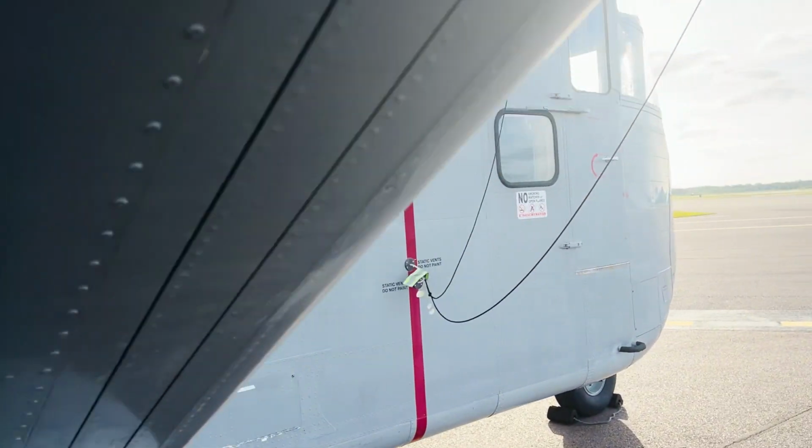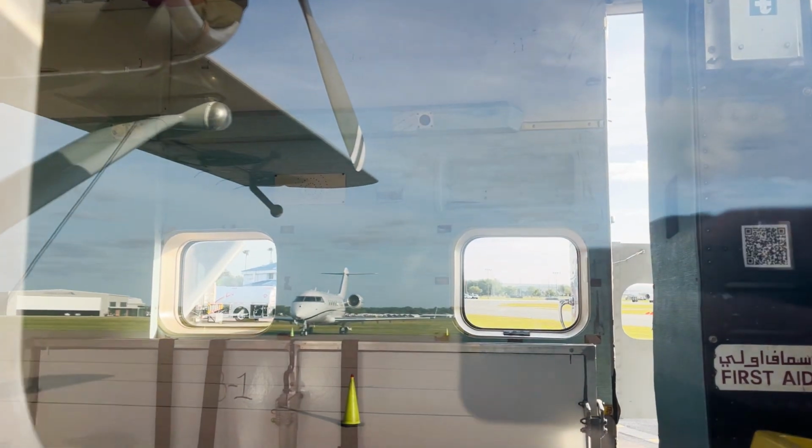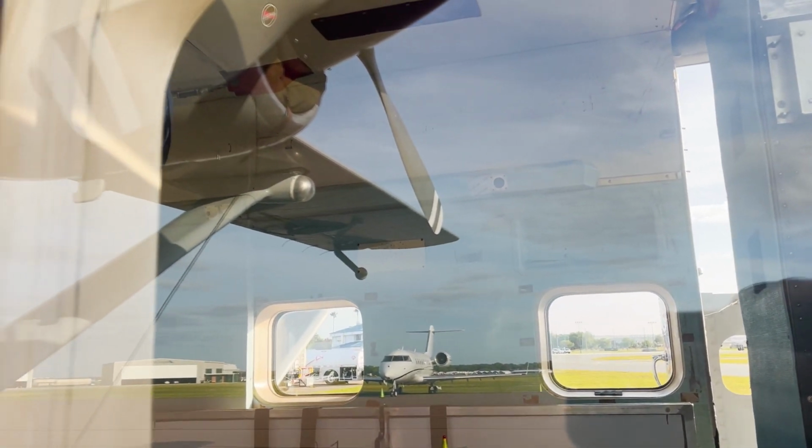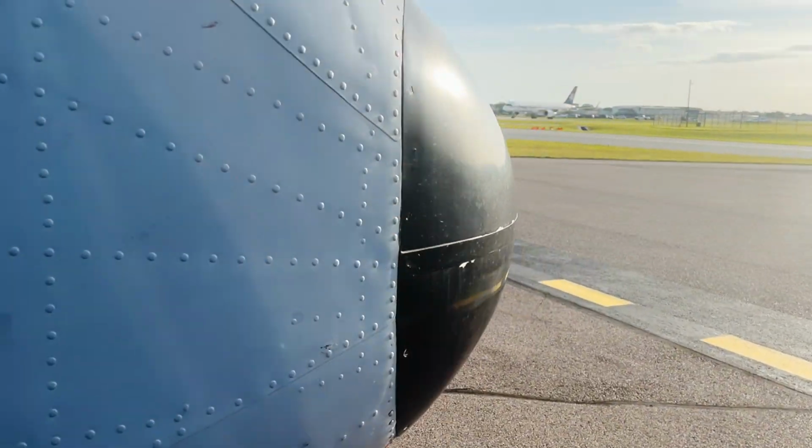So we also have new windows in the Skyvan, and they're super nice. They look, well, they don't look brand new, they are brand new. It's pretty nice.